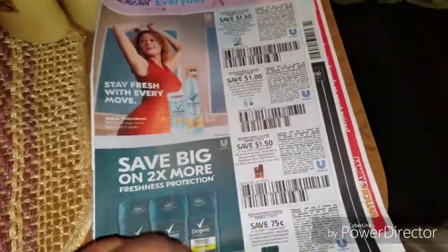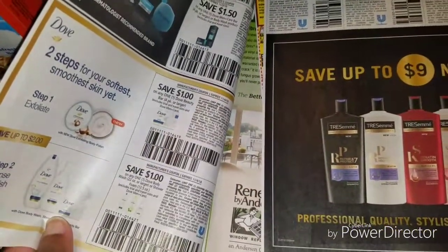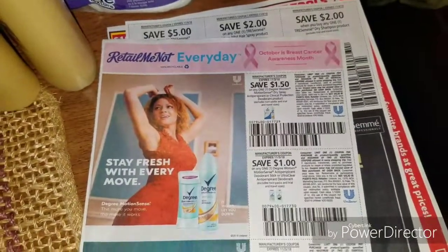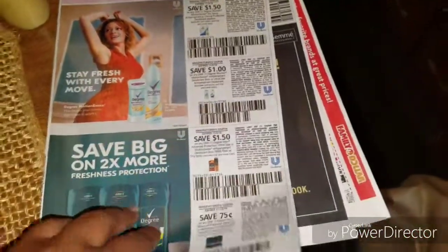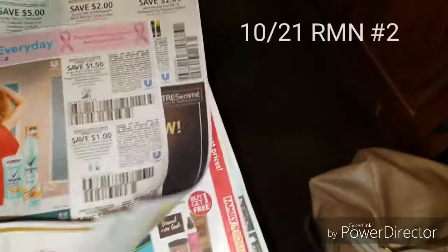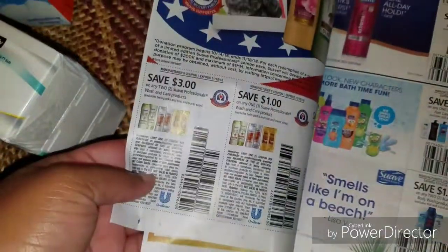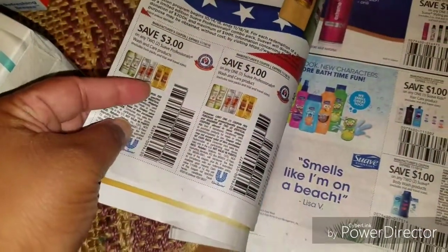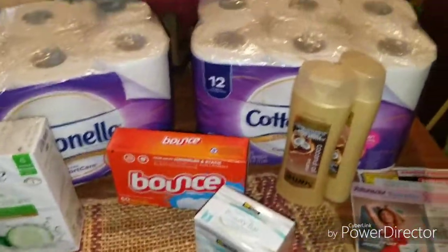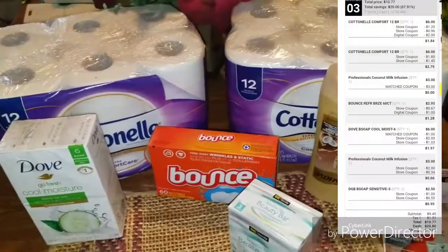There is a $1 coupon off of the 4 beauty bars, and it expires tomorrow. So yeah, a lot of these coupons, and it comes out of this insert, Retail Me Not. I can't remember the date. I usually write them on my inserts, but I didn't write it for this one. And then we're going to use, what is this, Suave coupon? The $3 off of 2 Suave Professionals coupon. I'm going to hand those to the cashier last. Your total after all the coupons should be $9.45 plus taxes.